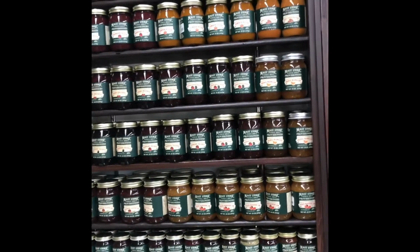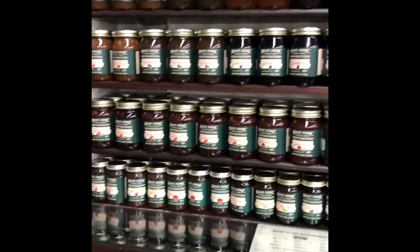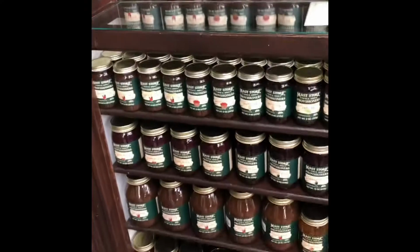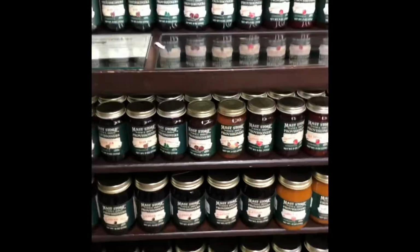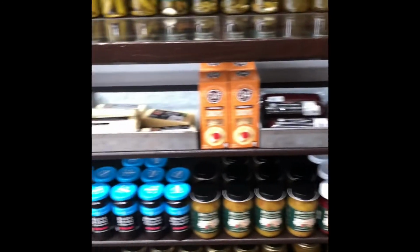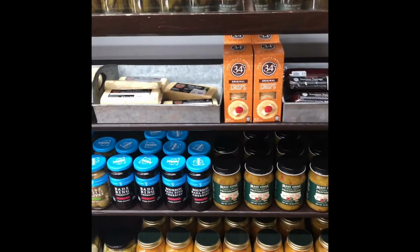Strawberry butter. Pecan apple butter. Fig preserves. Strawberry preserves. Blackberry jelly. Peach habanero jam. Honey crisp apple butter. Blackberry jelly. Red pepper jelly. Peach pie moonshine jelly. Oh my goodness. Then you got peaches and chow chow, bourbon bada bing cherries, blue cheese and chives.